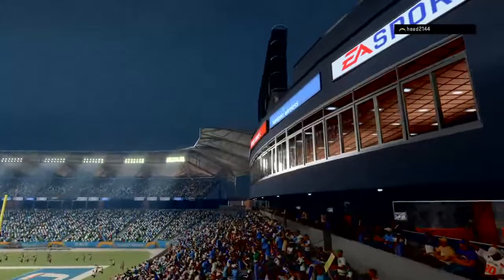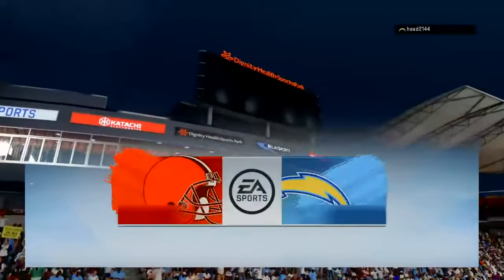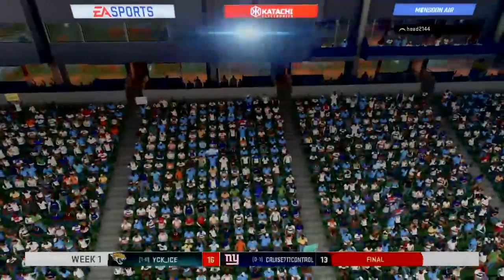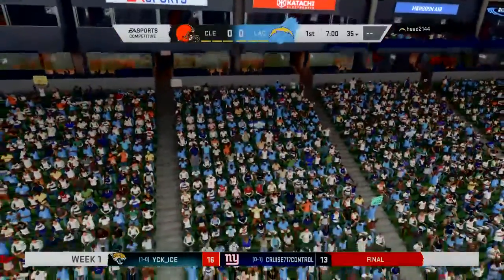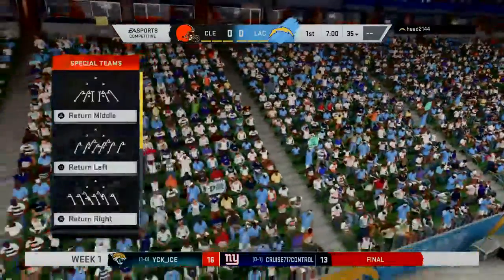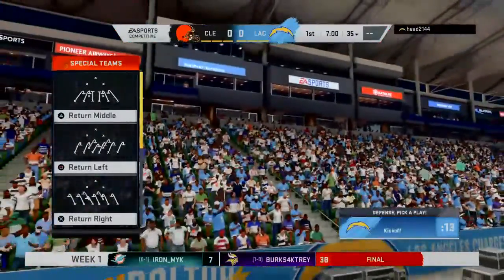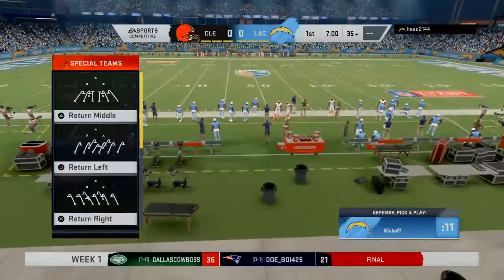Coach, thanks. We are about 12 miles south of the future home of the Chargers at the current home of the Chargers, and that's Dignity Health Sports Park in Carson. Tonight, we wrap a busy first week of the season with a second of two on a Monday night between the Cleveland Browns and our home team.